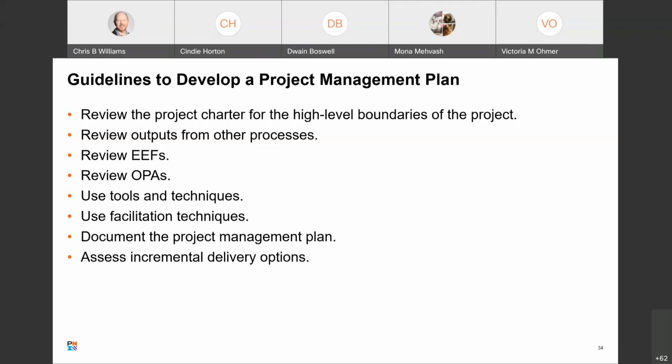Then we have used the tools and techniques such as expert judgment to tailor the process to meet the project's needs, develop technical and management details, determine the resources and the skill levels that are needed to perform the project work. You got to get somebody to do those work breakdown structures, right? They got to carry out the work in the project. You want to make sure that your resources are allocated to the appropriate work at the appropriate time, again, as applicable to your project. Next, you want to use facilitation techniques, brainstorming, conflict resolution, problem solving, meeting management are just some of the examples to help you get there.